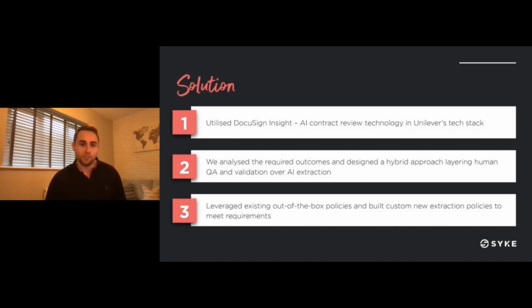But I think the important piece to think about is that a lot of effort goes into the design there. And it's also thinking about how you can make improvements to some of the out-of-the-box policies and some of the existing functionality in the platform.